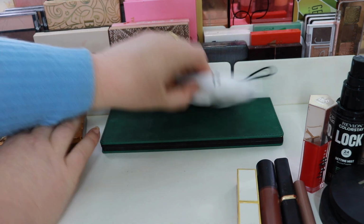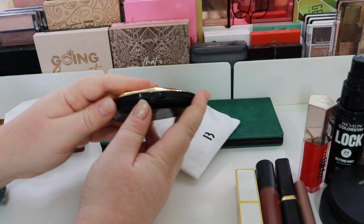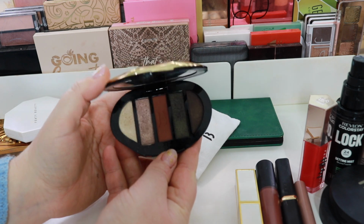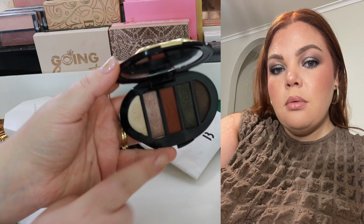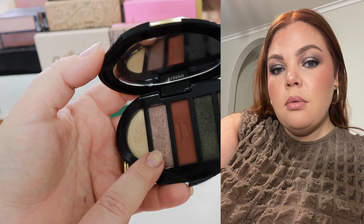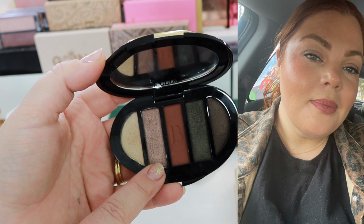Then I had my Byredo. Oh, it's just the most beautiful. So I thought, this is very expensive, it better be good quality. And it is, it's great quality. This shade is 10 out of 10. Phenomenal, absolutely beautiful. I wore this the most. Even this, with this, oh my God, beautiful.